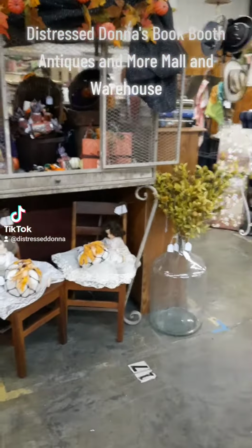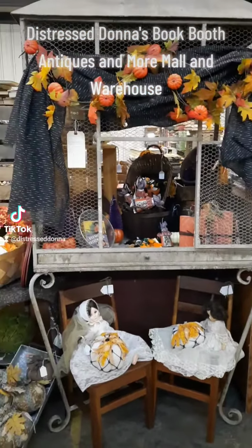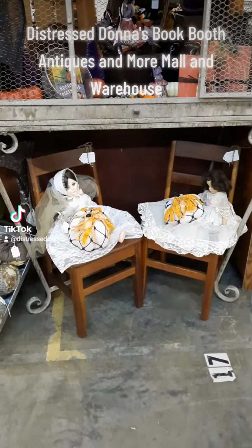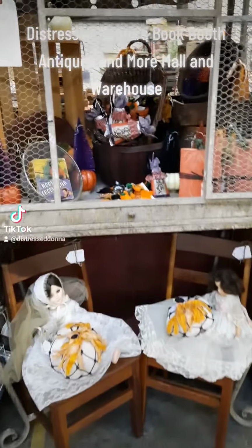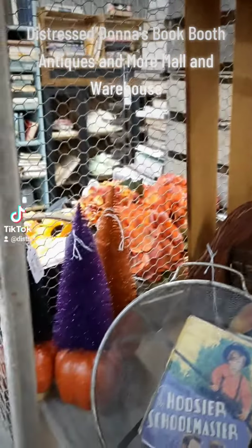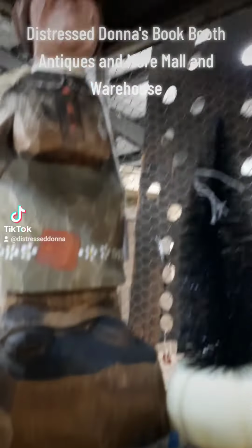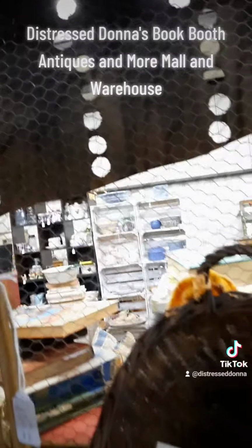And we have our bottle of hops over here. All right, let's look inside. Okay, well first, the little creepy bird dolls are down there holding their pumpkins. All right, here we go. All inside the bird cage.